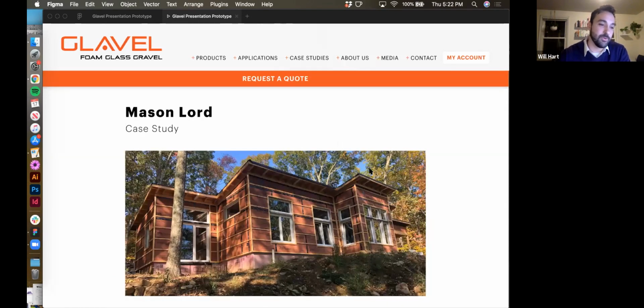For the case study page, we wanted to use a layout that could be expanded and built upon depending how many assets and how much content the individual study had to display. For the site rebuild, we focus on the case study of Mason Lord, who's a user that we interviewed who sought out Glavel for foundation to build a certified passive house in Northeastern Connecticut.